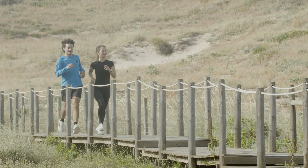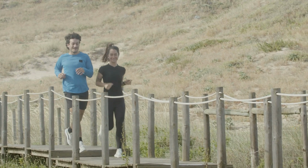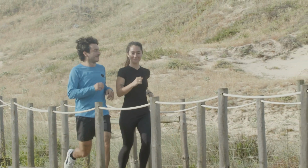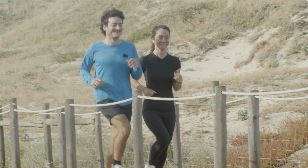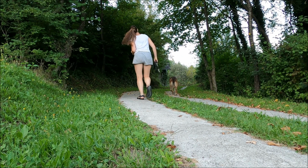Instead, opt for easily digestible energy sources like bananas or whole grain bread if you prefer eating before running. Stay hydrated with water, and wear loose-fitting clothing to avoid constriction of blood flow to the intestines.